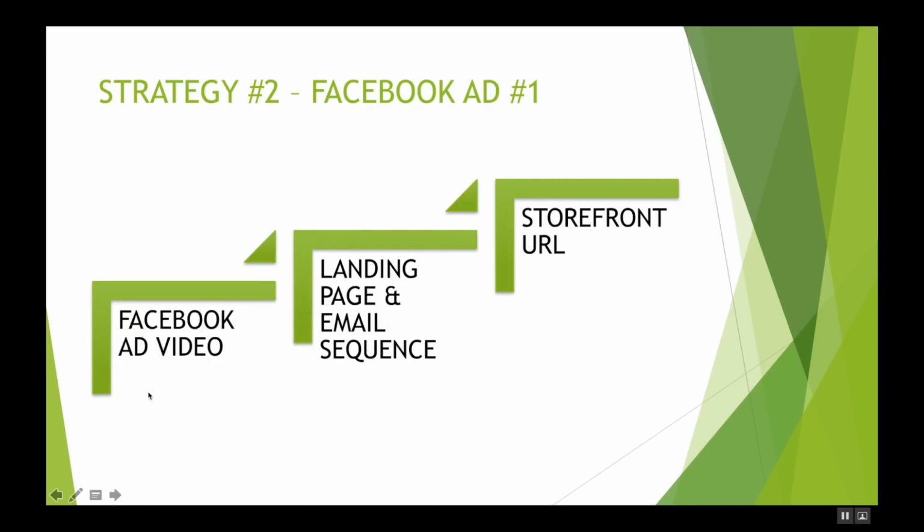So what we do is, for Facebook ads, we always have a video. It's a lot more engaging. Video content is gonna be huge going forward. It's already huge, but it catches your attention a lot better than just a photo. And if someone clicks on that Facebook ad because they're interested, we direct them to a landing page. The landing page will have two pages. Number one is basically collecting the email address in exchange for a 75% off coupon.